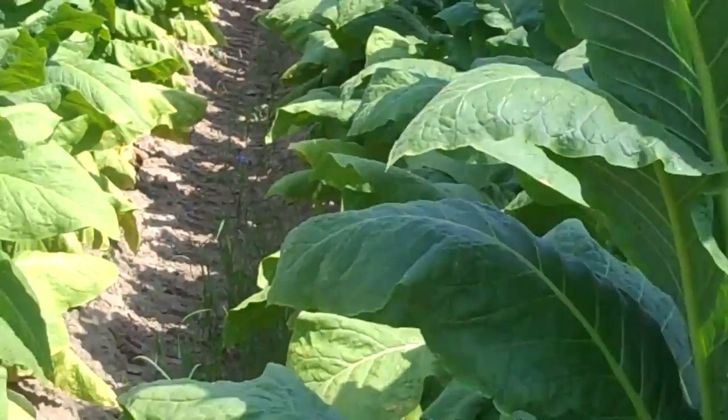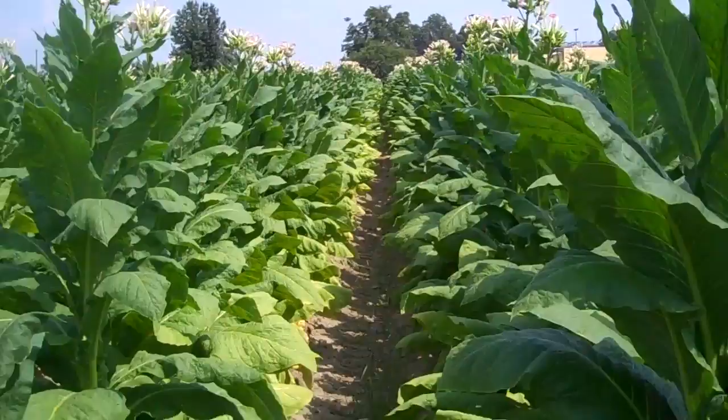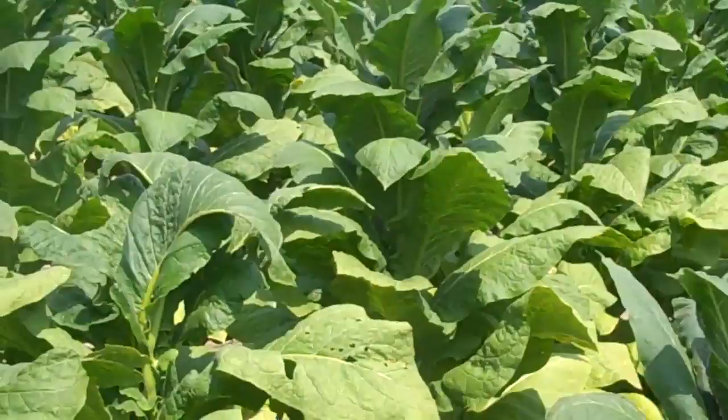So if you've ever wondered what tobacco looks like, I will never forget, I had a coworker who thought this was corn. She was from Seattle. She'd never seen it before, but that is row after row of tobacco. There it is. That's what tobacco looks like on the plant.